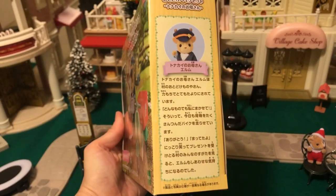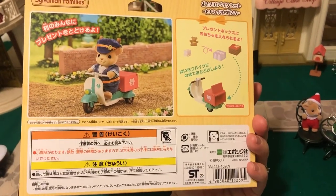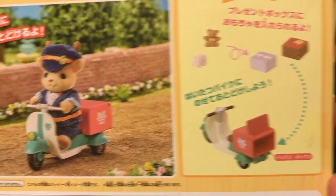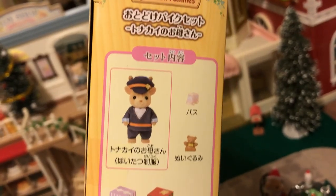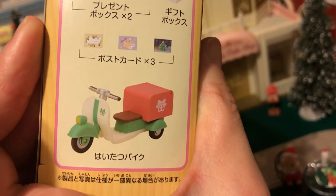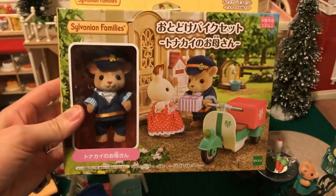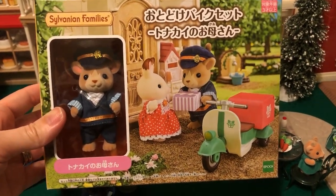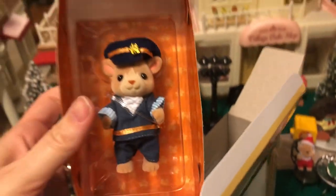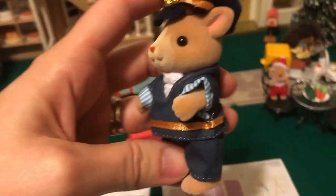So, this is the new Japanese reindeer mail scooter set that was put out this year that I pre-ordered from Kobe, Japan back in October, and it arrived in November, a little bit after Thanksgiving. So I've been holding on to it because I wanted to do more of a special video for it and do it with the Bluebell Cottage, and the Bluebell Cottage was super delayed. So anyway, here we are now.